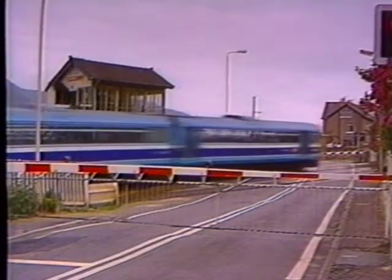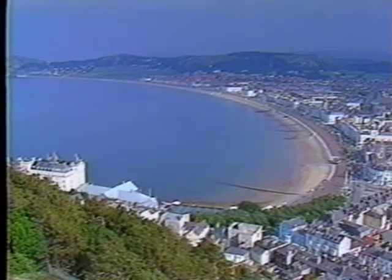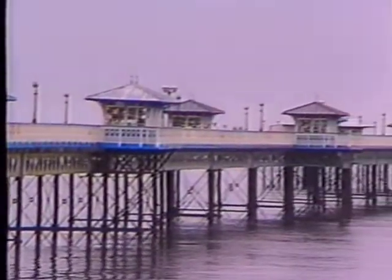Just a few miles north of the main line is the Victorian resort of Llandudno. The town's two bays, Conwy and Ormes, have beautiful beaches. Add the pier and promenade and you've got one of North Wales' top resorts.